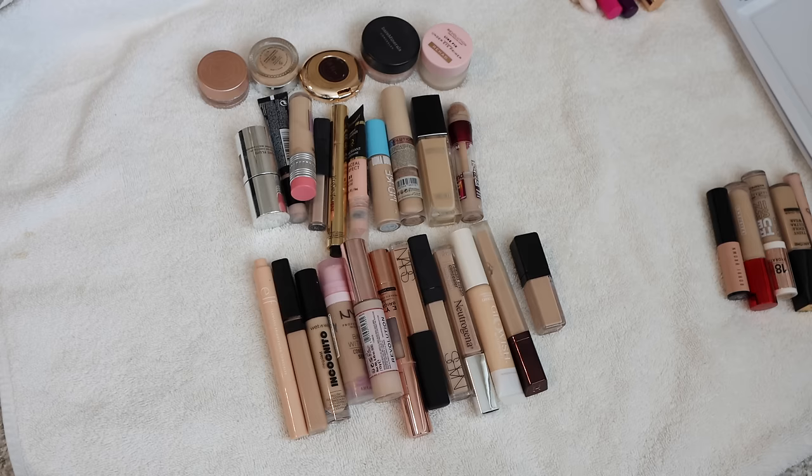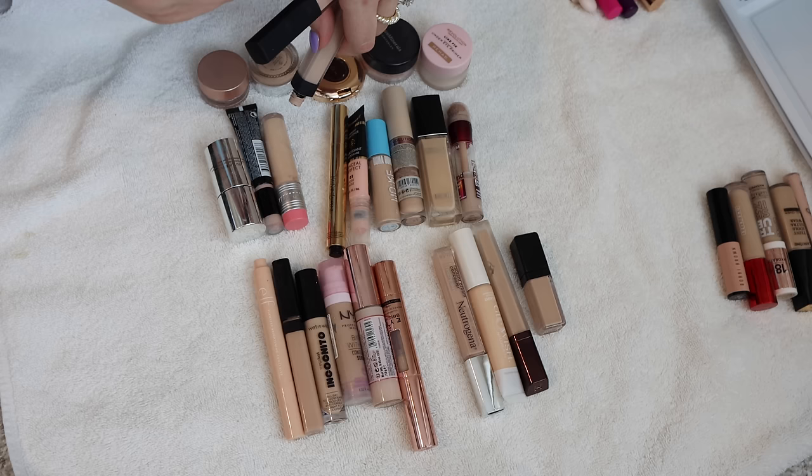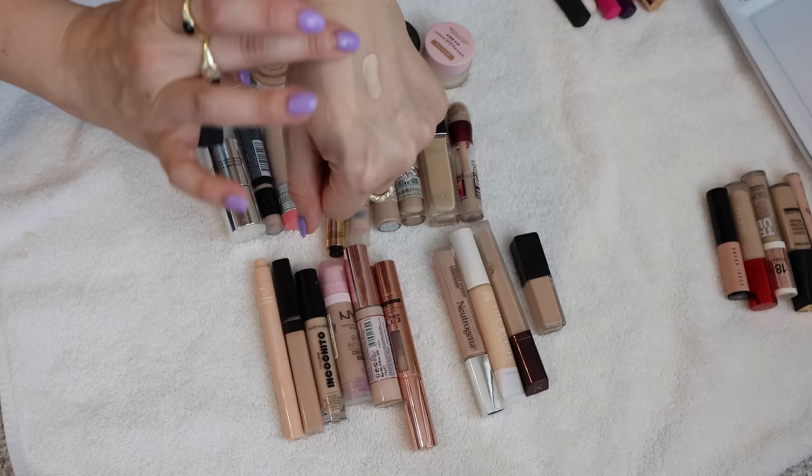This tiny NARS one is really old, so I'm going to throw that one away. I have two NARS ones, one in Creme Brulee, one in Vanilla. I know I bought one of these and one was PR. This one's old. Vanilla is definitely my better shade, I think, but this one's pretty old, almost dried out. So I'm going to keep Creme Brulee, even though it's not perfect. I mean, that's still a really good shade for me. These are really creamy, but they're very easy to blend.